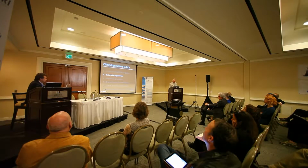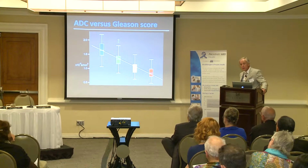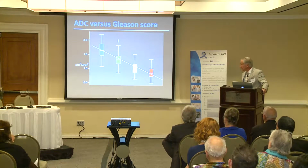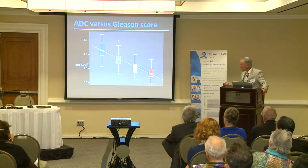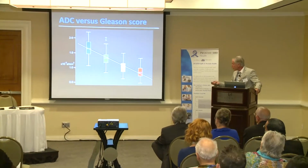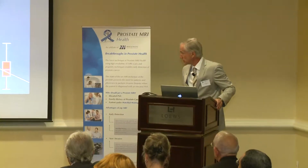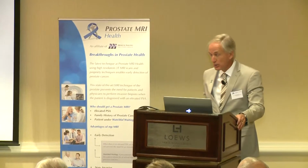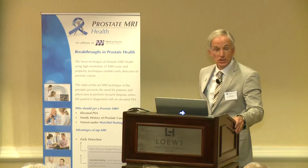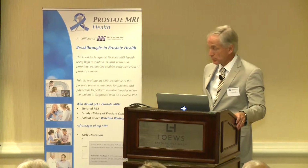Can we determine aggression? Let's have a look. With diffusion-weighted imaging, there is a correlation between the speed of water molecules, the ADC value, and aggression. This is normal. This is insignificant cancer, low grade, intermediate grade, high grade. And this is the ADC value. It goes down. So there is a correlation between tumor aggression and the value on ADC. We even can draw a line between insignificant and significant. There is some overlap, but this works pretty good in practice.